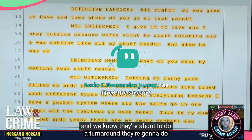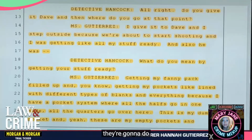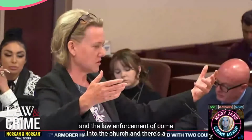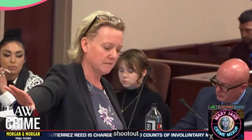And we know they're about to do a turnaround. They're going to do this quick insert with Baldwin, and then they're going to do the shoot scene, the gunfire scene where they're using blanks, and the law enforcement have come into the church and there's a shootout. So she goes to get ready for it. She just leaves the gun in there.